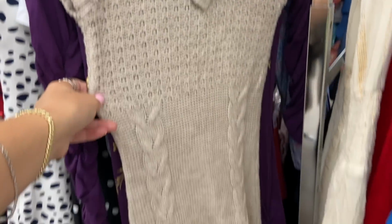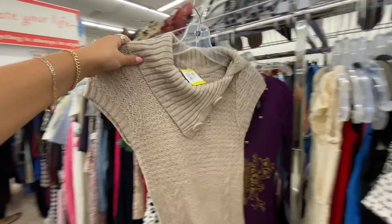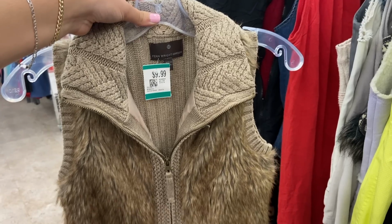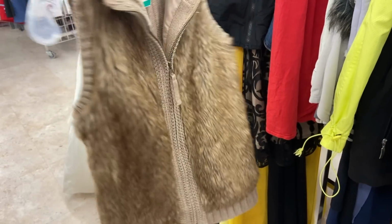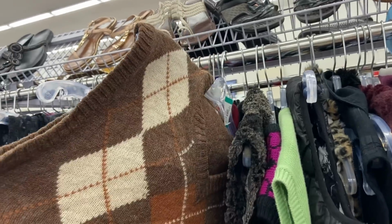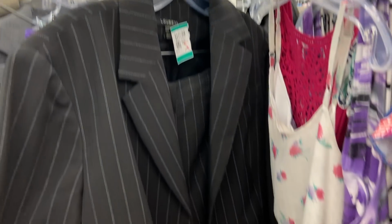I love that ruched sleeve. I feel like I'm the last person that would ever buy a sweater dress. It has that asymmetrical fold over. Honestly, I think this is pretty hideous. Why did they have to go in with this cable knit along the collar, along the sides? It really has potential. You guys know I have a fur vest similar to this, but just without the extra bullshit.